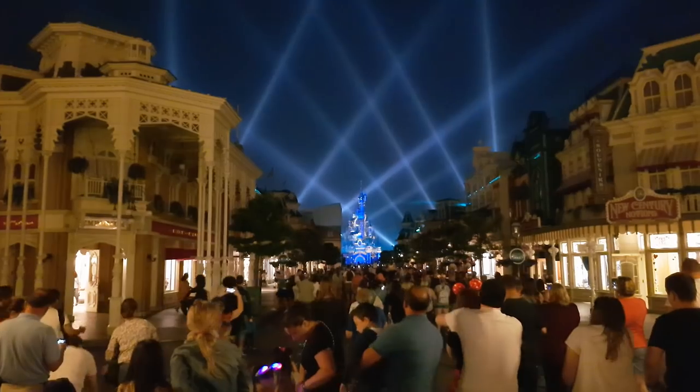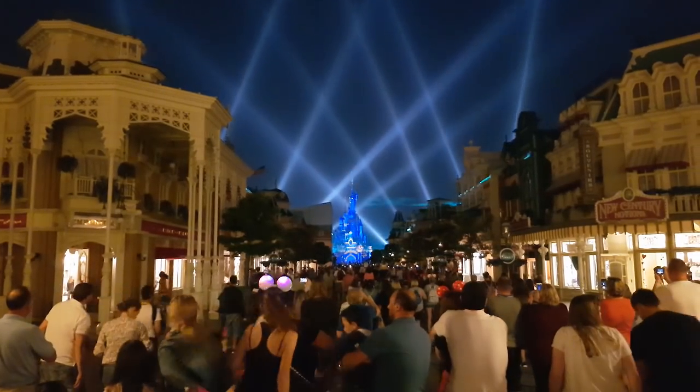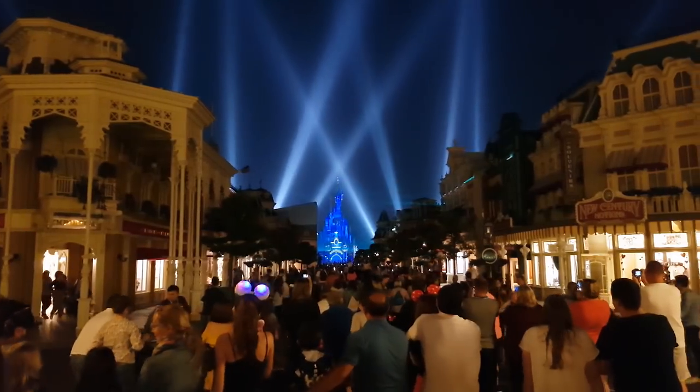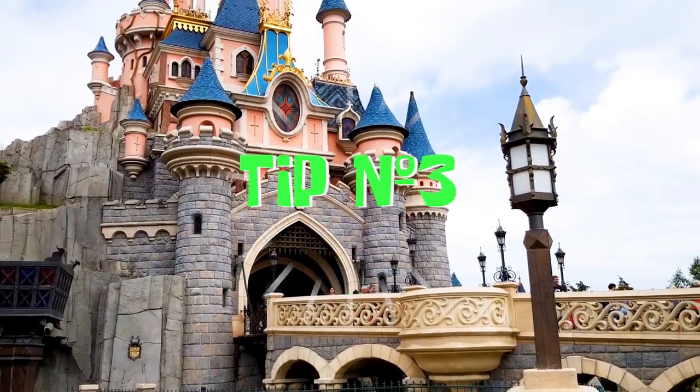We're now at the beginning of Main Street, and this is also a great place, and that's because you are almost near the exit of Disneyland Paris. When the show ends, all the people who are in front of the castle walk towards the exit, and it gets really, really crowded. So when you're already near the exit, you can go outside of Disneyland Paris quite easily. So that's also a great spot to watch the fireworks.